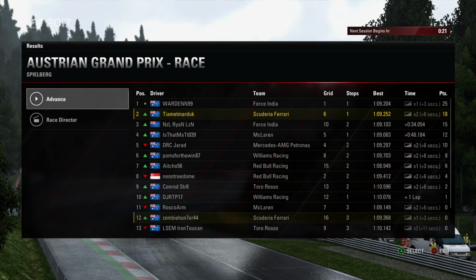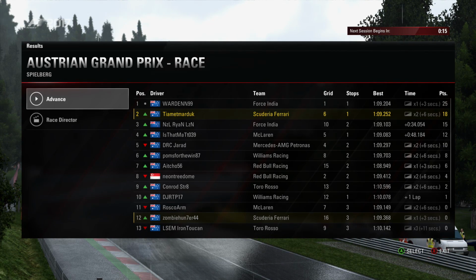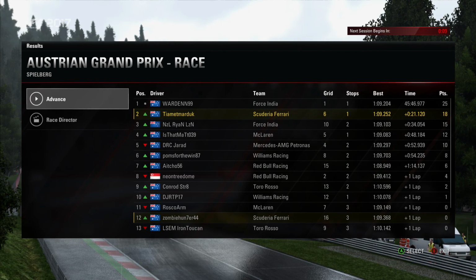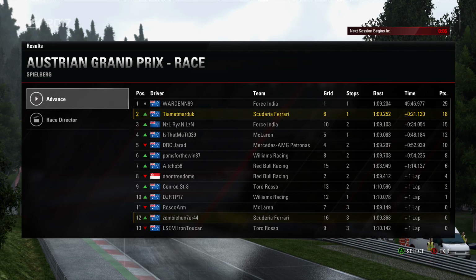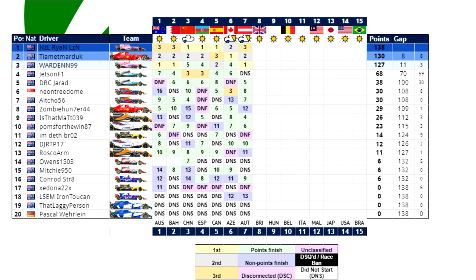Ryan managed to get up into P3 after all that overtaking. He managed to gain a lot of time out of everyone diving in for wets, but he stayed out on his intermediate tyres like I did and managed to get back P3 in the end there. So yeah, we gained 3 points on Ryan in the championship. I think the gap is something like 9 points. I'll have the championship standings up on screen right now. So Ryan still leads. I'm P2. I believe Warden is still P3, but I may be wrong. But overall, things are still looking very tight in the top of the championship in SRL. But that's Austria. Time now for AOR for the Hungarian Grand Prix.